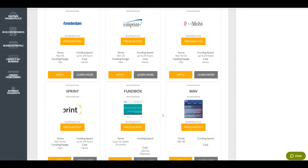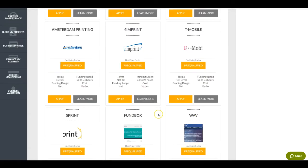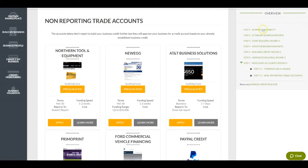We help you through the process of accessing all different types of revolving credit through the Finance Suite. Whether it be Apple or Best Buy, Home Depot or Lowe's, Staples or Office Depot, Costco or Sam's Club or Pitney Bowes, or maybe it's Dell or Ford or BJ's, or all these places where you can even get Visa cards, MasterCards, American Express. All of it is available in the Finance Suite. So the Finance Suite gives you the step-by-step process to build your business credit. You're guided through this process with the help of advisors that will hold your hand and provide concierge service.